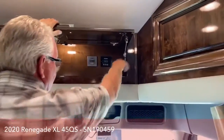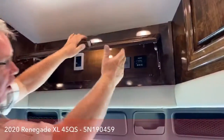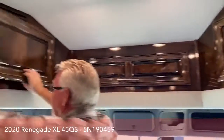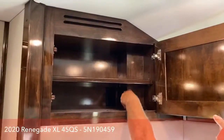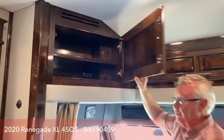And look at these hinges. Very nice, heavy duty. They stay up on their own, and they're all hidden hardware. You don't see the hinges or the latches. Same with over here, a little more storage area. And again, the finished cabinets all the way back. You don't find that in a lot of systems.